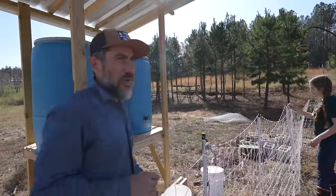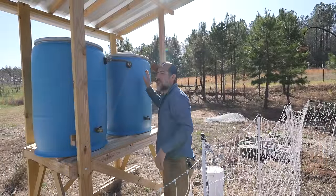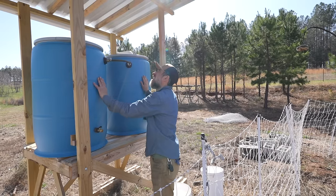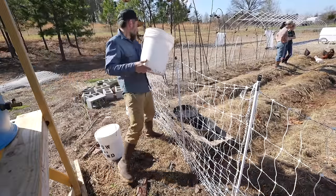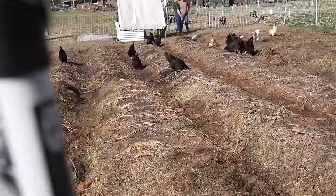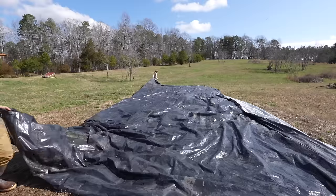We've had some massive rains the other day. And we filled these up. Two tanks are filled. It's gonna be super convenient to have this here while we water our chickens for this week.